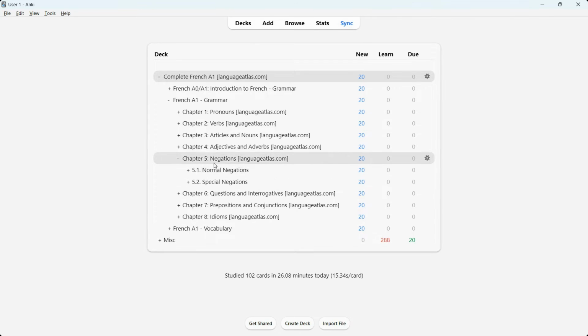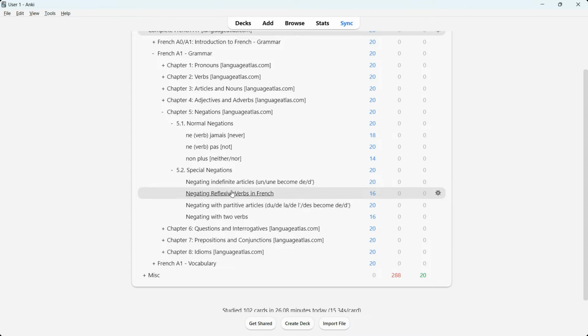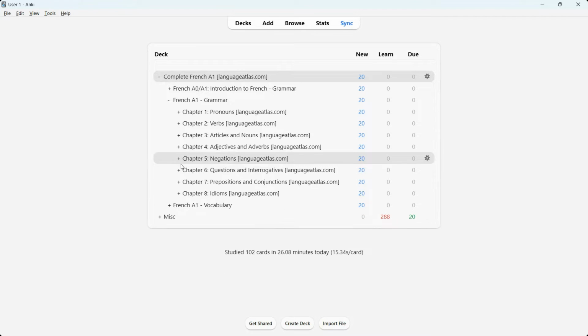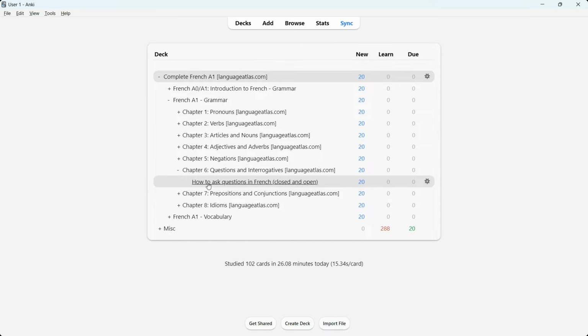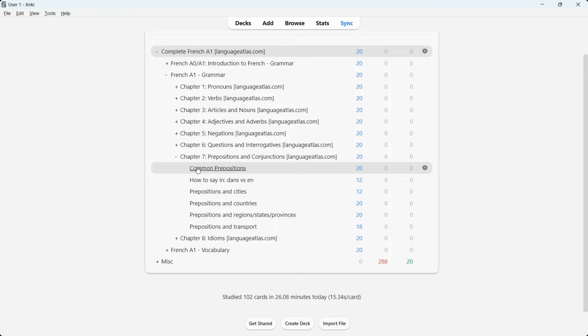We have chapter 5 negations, where we look at normal negations, so ne jamais, ne pas, non plus. But we also look at some special negations. For example, how do you negate reflexive verbs, or how do you negate with 2 verbs? Then we go to chapter 6, questions and interrogatives, where we look at how to ask questions in French, both closed and open questions.